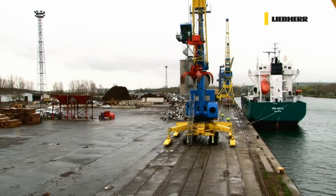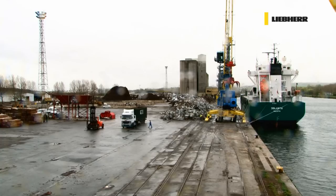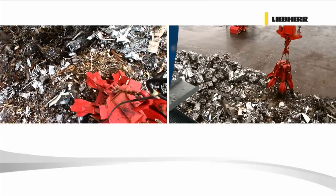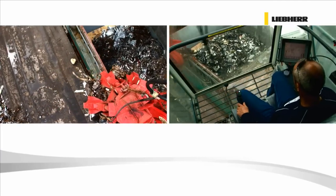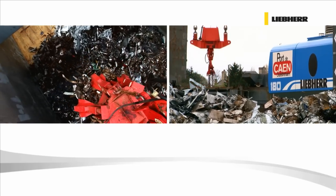At the inland port of Caen, in the north of France, scrap is being loaded onto a vessel. Regardless of whether a motor grab or a four-rope grab is being used, all important handling parameters are optimized. Hoisting, slewing, and luffing are all driven simultaneously so that the highest possible turnover is attained.